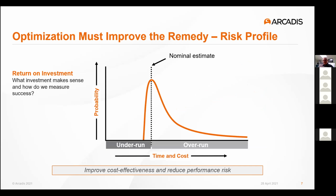So on the previous slide, we talked about time and cost. We think there's another important element to the optimization window, and we call that the remedy risk profile. So here we're looking at, on the y-axis, the probability, on the x-axis, effort of time and cost to complete a remediation program. And we're not perfect. We oftentimes are operating with incomplete information. And so there's a risk envelope around this nominal estimate.